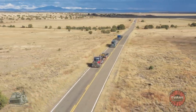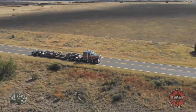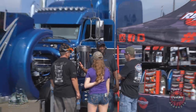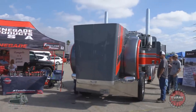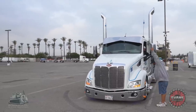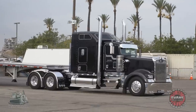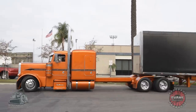Well, me, Eric Turner, and Randy Manning came out here from Joplin and rolled out here for Trucking for Kids for Renegade. We came out here and we had a good time. I mean, there was a lot of large rides out here in Cali that I would never think was out here. And it was just cool to see everything. And we did end up coming home with a little bit of hardware.